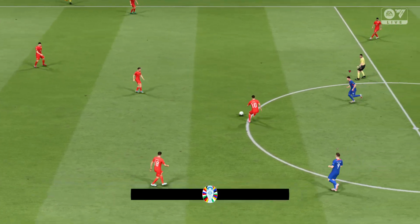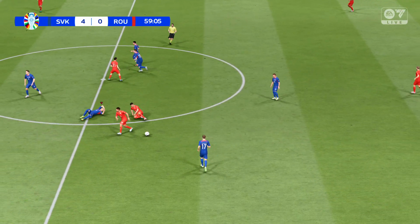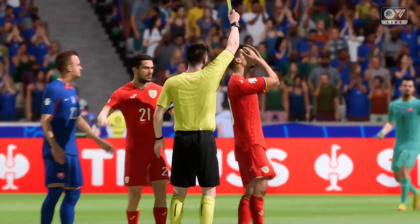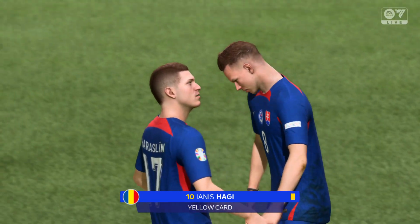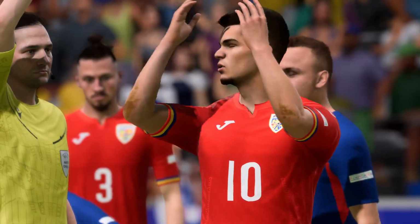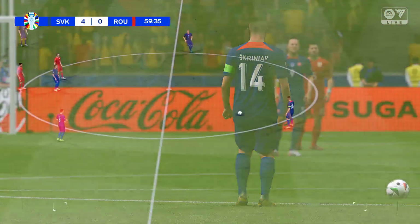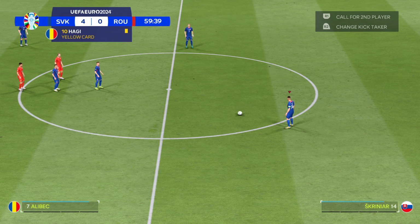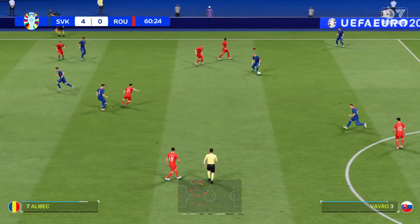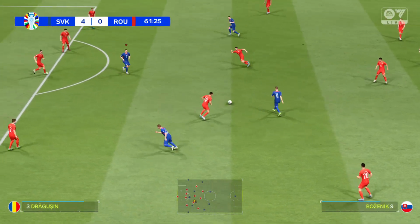A lopsided contest, 4-0. Stanciu. A chopping challenge, and the referee has got to have a big think about it. And following the infringement, a caution. Yeah, no surprise there. That was always going to be a booking. Stanislav Lobotka. Robert Bojanic.